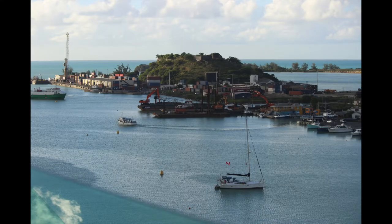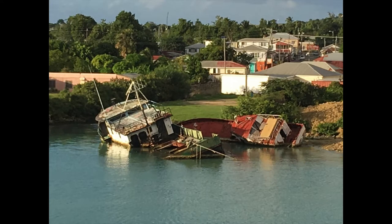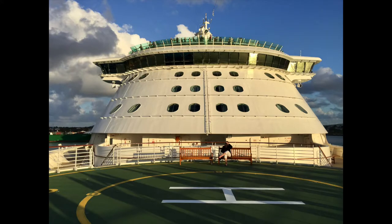As you can see, that little boat in the foreground has a Canadian flag on it. So we're heading out to sea. Well, those guys didn't make it very far. As we're heading out to sea, you can see a fort back there. And many of the islands have forts that defended the entry into the port cities.